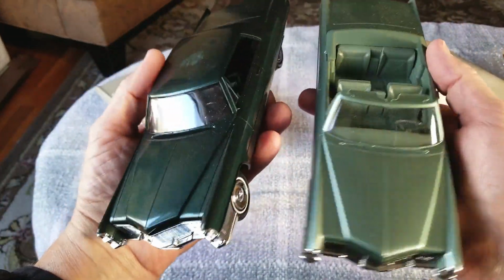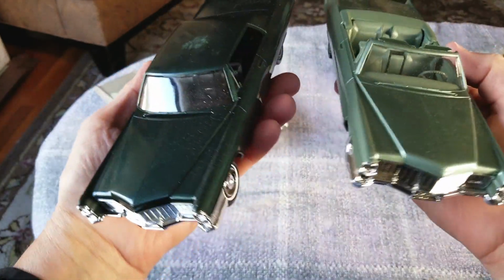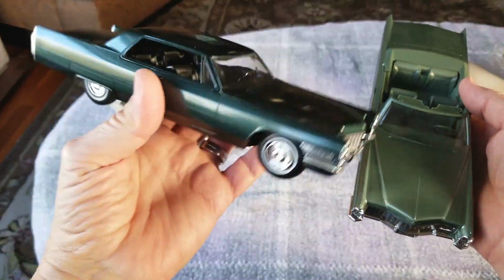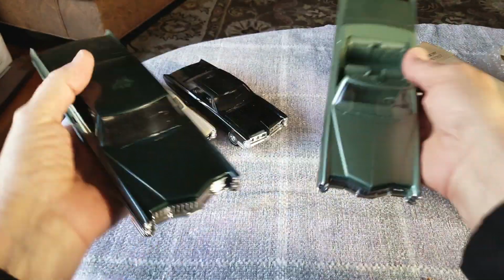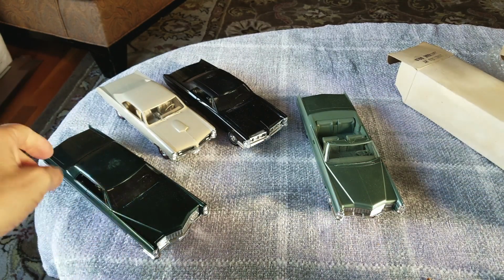Do they have the same interior? Hey, we could put the black interior in here and the green interior in there. What do you say? That'd be kind of weird, though. That is a nice dark green, isn't it? Wow, these are nice. All right, I got to get over and take these apart and get them all dusted off right now.